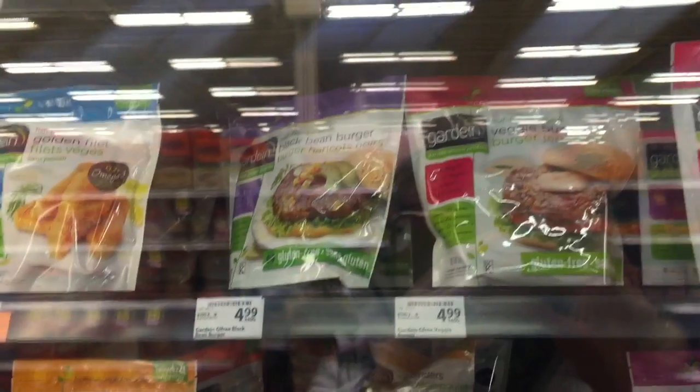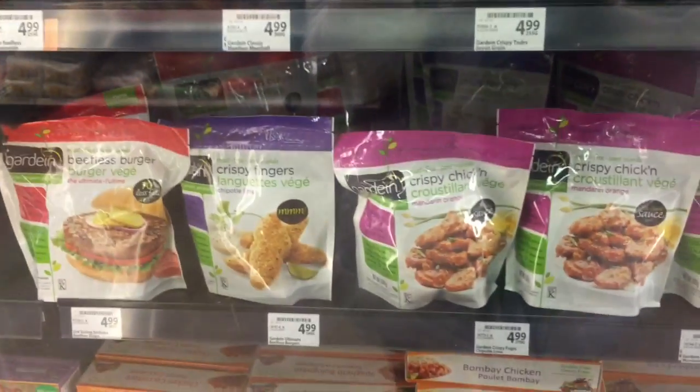I'm only showing these because you're going to see them in my cart. They're actually for my husband, so I don't consume these, but he does. So those are his vegan dinners.